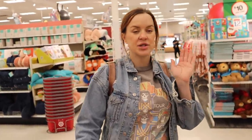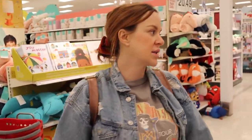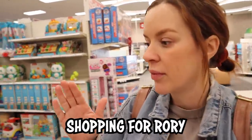Unfortunately, we didn't find anything in the clothing section in yellow that she would like. So we're on the hunt for the peely. We need to get that out of the way. Let's go to the toy section. It's gotta be in the toy section. Yeah, I would think so. We found our first item.